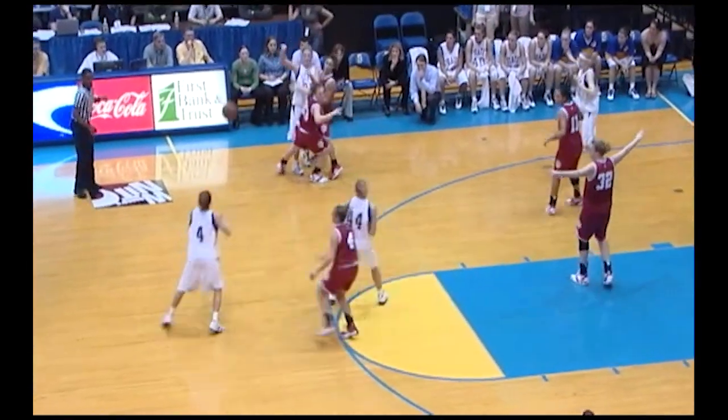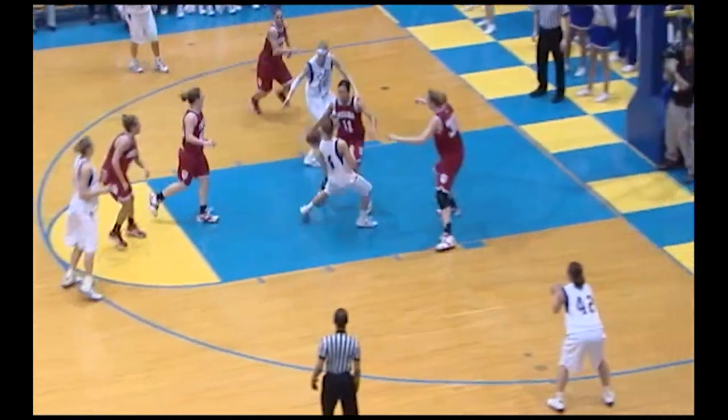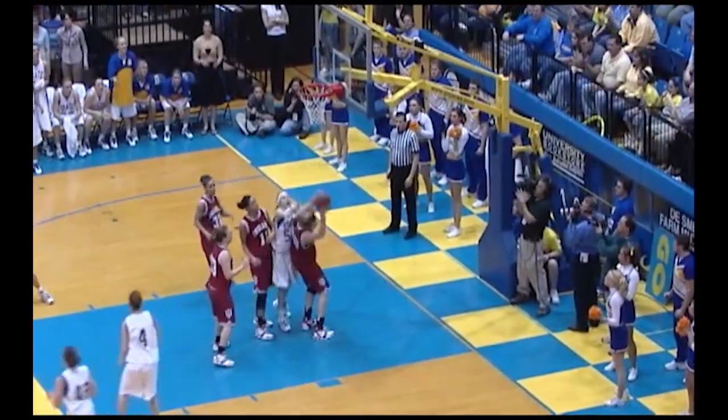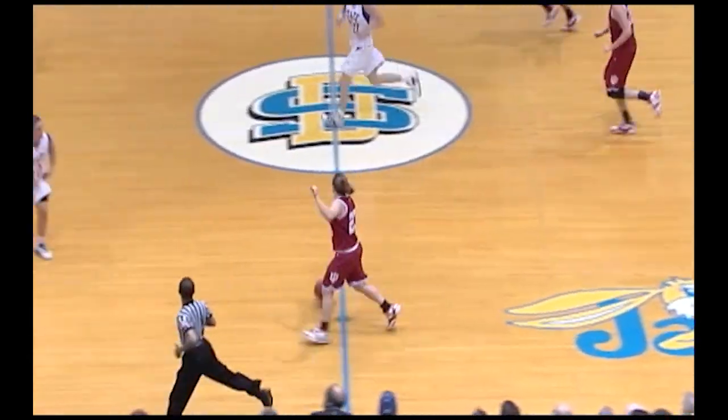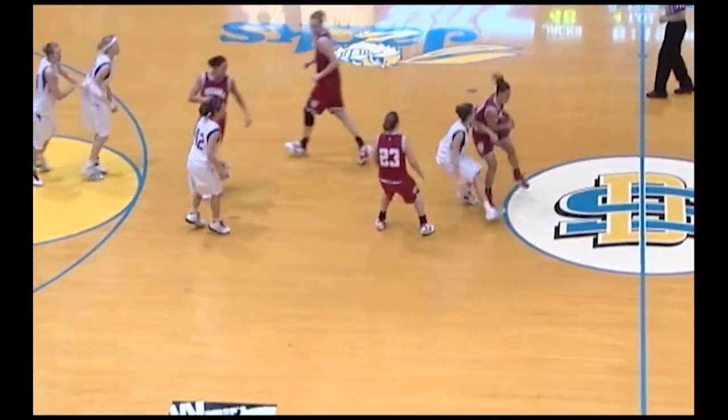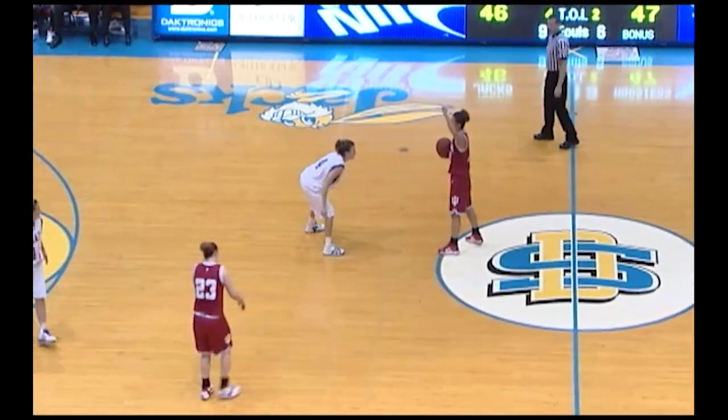Vertigan on the left wing is Korneman. Out top, back to Vertigan. Nearly stolen. She'll dribble drive. No look dish. Korneman to make that inside. Grimsrud missed the bunny on the inside. Might have been surprised by that quick short pass, but rebound by Indiana. They bring it the other way. Brown out top. Enterline, pressured out top by Vertigan.